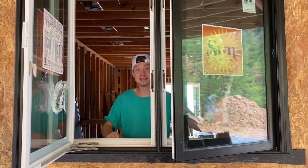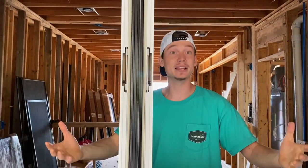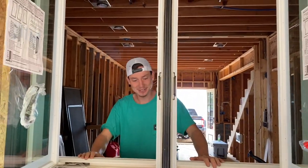Dude, this is sick. Look at that. You burn some cookies and you open up that front door and this window right here, dude, the breeze is just going out. That is perfect. And now it's letting a lot more light in compared to that little tiny window. Look how tiny that thing was, man. Come on, man. That was just embarrassing.